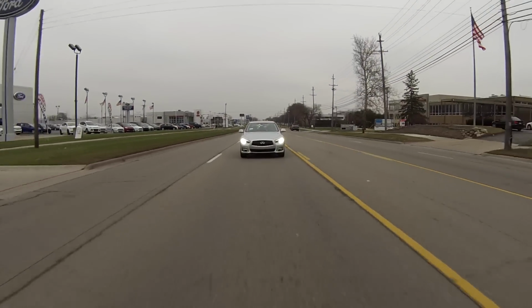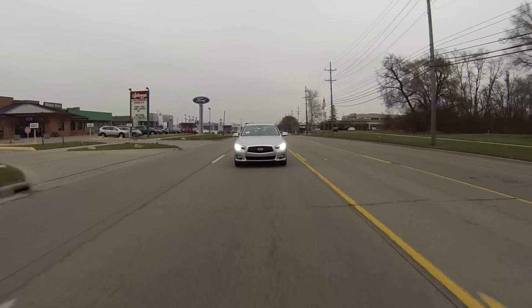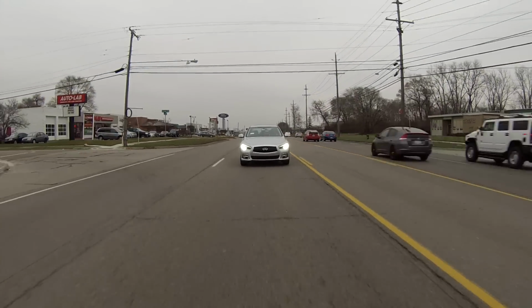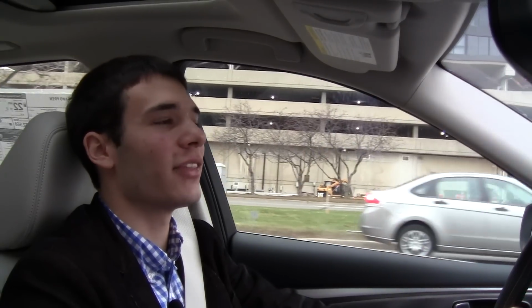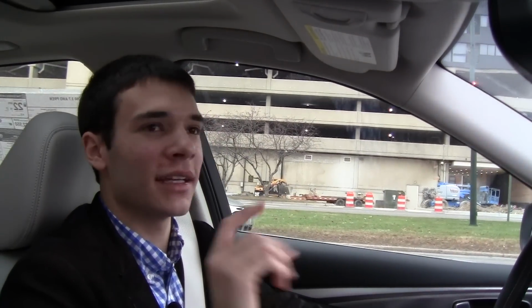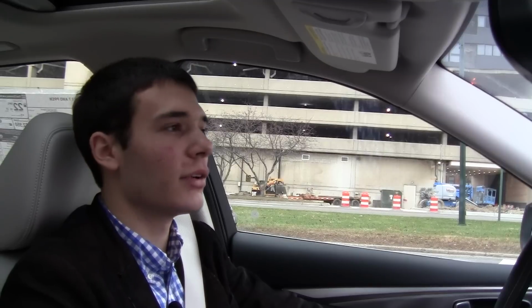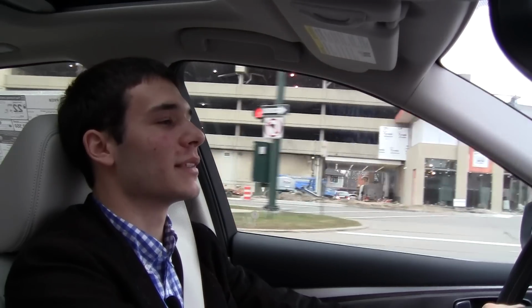And in addition to that, we have the, again, extraordinarily, if I do say so myself, responsive engine. And that is really where this car shines, is with the powertrain. The engine actually tops out around 7,500 RPMs, which is, again, unique. And we also, of course, have the 7-speed automatic transmission to keep our RPMs nice and low on those long distance drives for fuel economy purposes.